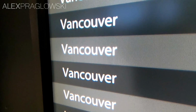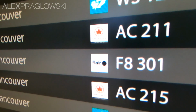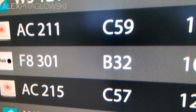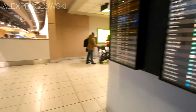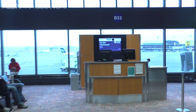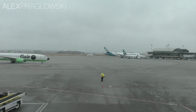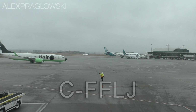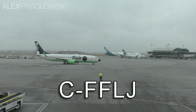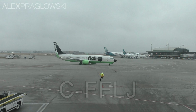I flew with them on their 737-400 last year before they rebranded, and it was pretty much a bare bones experience as you would expect, so I don't think today's flight will be much different. We'll be departing from Gate 32 today, and here's our inbound aircraft arriving from Toronto. Charlie Foxtrot Foxtrot Lima Juliet is Flair's third Boeing 737-800 and was delivered to them in August.